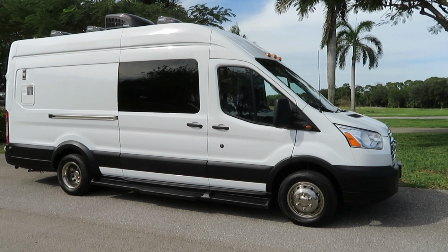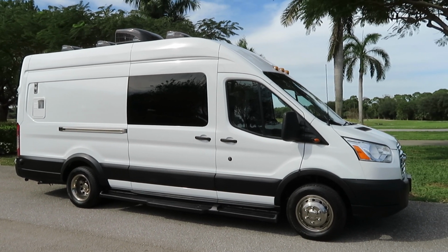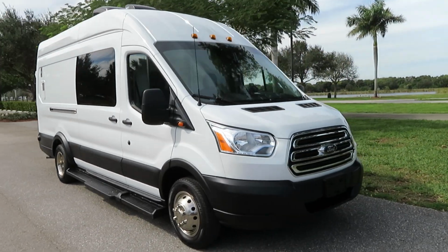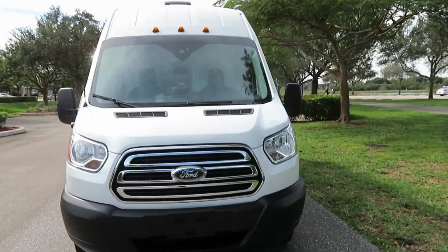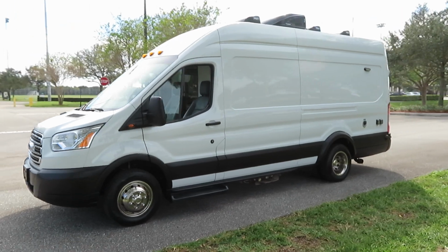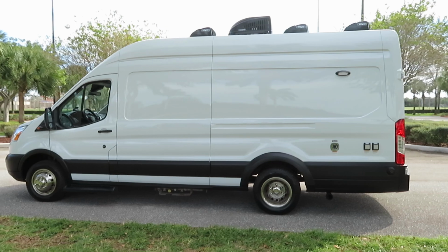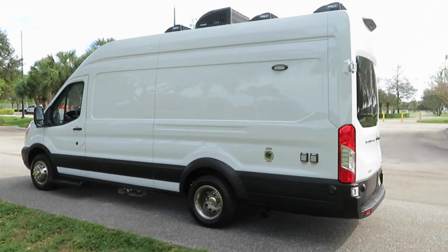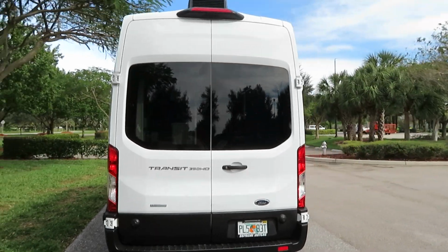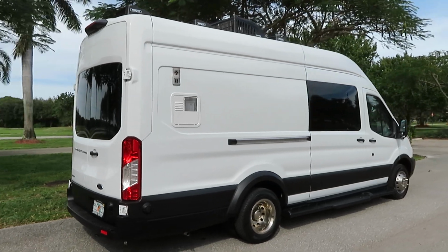I'm going to run you through the entire van. It's ready to go. I'm going to show you everything and we'll go from there. So 2019 Ford Transit, 55,000 miles, clean Carfax, Wagon Tails conversion. Dog grooming setup, it's ready to go. It has a commercial Cummins generator. It has shore power connections. It has 3 max air vents. It has 2 dog grooming stations.